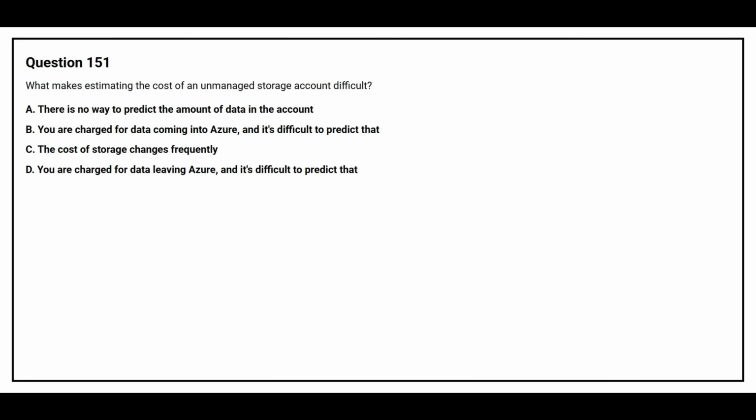Question number 151. What makes estimating the cost of an unmanaged storage account difficult? Option A. There is no way to predict the amount of data in the account. Option B. You are charged for data coming into Azure and it's difficult to predict that. Option C. The cost of storage changes frequently. Option D. You are charged for data leaving Azure and it's difficult to predict that.